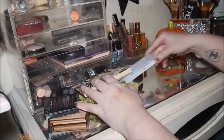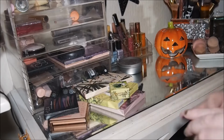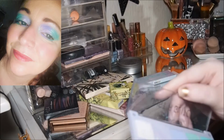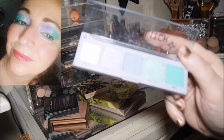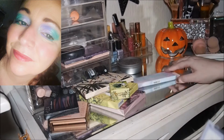Okay, so I used this palette first just because I was itching to use it, and obviously we're in fall now, so I wanted to use it before we got to fall. Absolutely love it, and so did you guys. I got so many compliments on this palette, so it's going away now, probably till next spring. So yeah, there is that one.